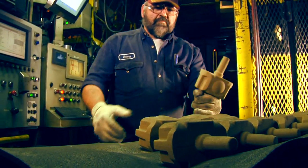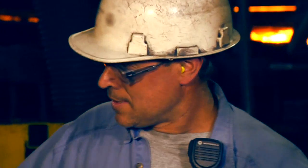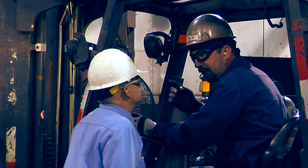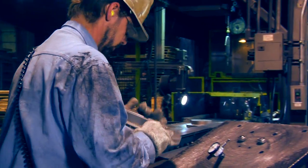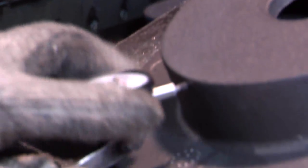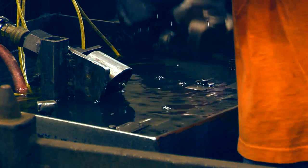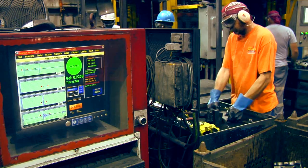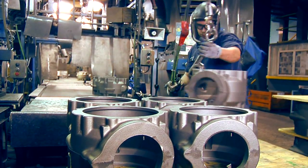Guided by lean manufacturing principles, we pursue continuous improvement measures with a steadfast commitment to create efficiencies, cut waste, and reduce costs. These and other industry-leading processes are how we set the bar for iron casting quality you demand, while delivering the on-time dependability, long-term value, and competitive pricing you deserve.